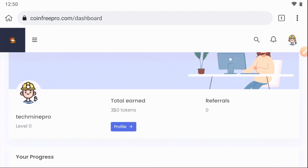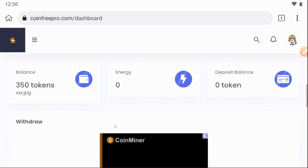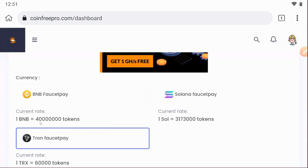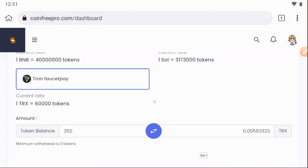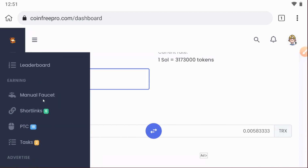Now you can see my balance. I have 350 tokens in my balance, and you can see the withdraw option and minimum withdraw. There is no minimum withdraw. You can see there are 0 tokens, so you can withdraw any amount that you claim from this website. There is no withdraw limit. So you can earn from manual faucet, short link, PTC and task, but the manual faucet one is the most profitable, and I will recommend earning from manual faucet. This is the most popular one.